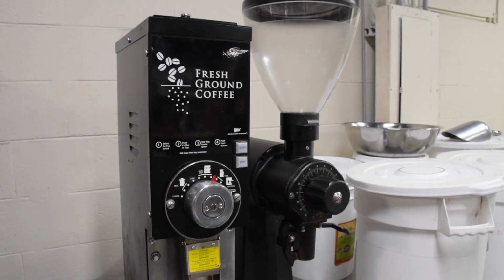We can grind it to any customer's preferred brewing method, anywhere from a Turkish grind, which is finer than espresso. Of course, we grind for espresso, then all the way to a nice medium grind, and then all the way to a very coarse grind for French press. But more often than not, it's whole bean, which is our preferred way to get coffee out because it helps preserve the freshness, or an auto drip grind for regular drip coffee.